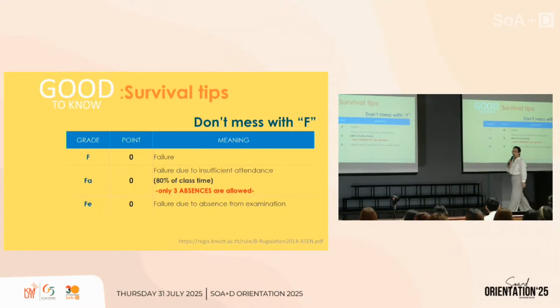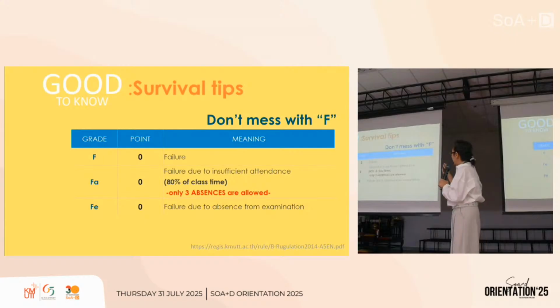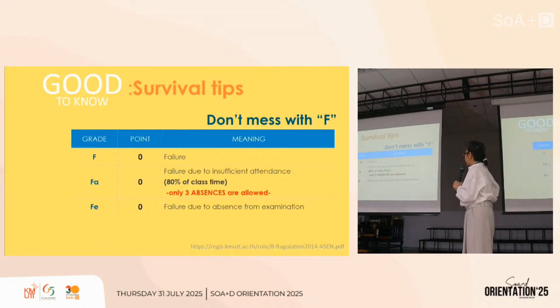Hello. So failure is not just about the score. If you miss too much class, although you get a good score, you get F anyway, FA. And FE means failure due to absence from examination. So if you don't have a good reason to show up at the examination, that's going to be FE. However, we are not that hard. So if you have a good reason and you have the evidence, we can consider this for you.